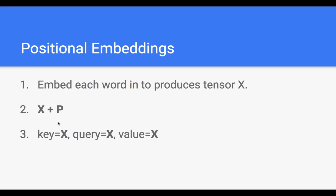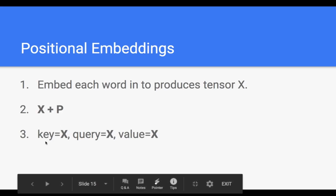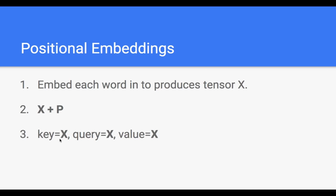You do the self-attention, where your key, query, and value come from the newly generated X. This X plus P becomes the new X, and that means your key, query, and value all have positional information. The problem is if you do caching with those, your cache will contain the position information from the previous sequence, and in the new sequence you are doing inference on now, the token's position will change. So how can you address that, right?